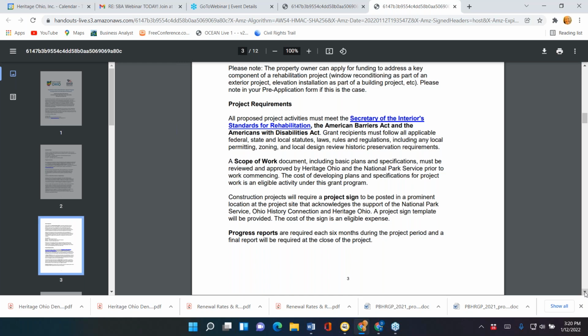The scope of work is the part of the process that the consultants will really be helping you with, really describing the treatment for all of the historic aspects of the building, every part of the building that's going to be impacted. And like I said, we think this is a great opportunity to have the consultants working with the building owners, doing the work for you that you're unfamiliar with.